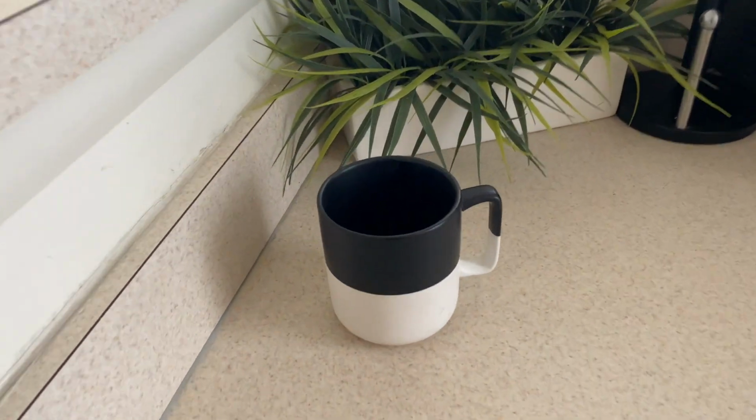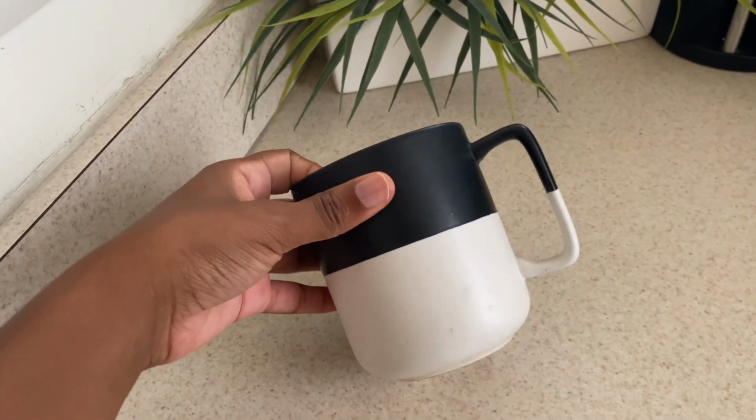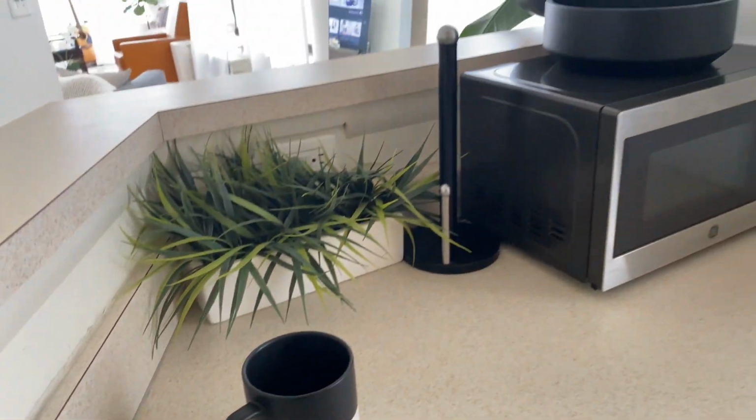I also get asked about this cup a lot as well. This is also from CB2, one of my favorite cups or mugs. And I will link this down below if you are interested.